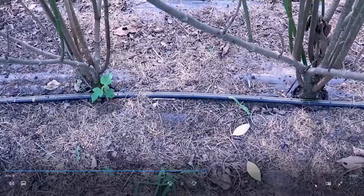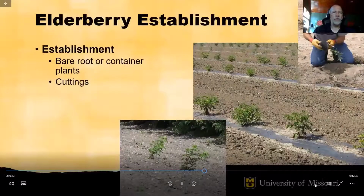Elderberries may be established from either bare root or container-grown plants, as we see in this picture here. Elderberry plantings may also be developed by taking cuttings and directly sticking them into the soil, again, as the center photo and lower photo illustrate.